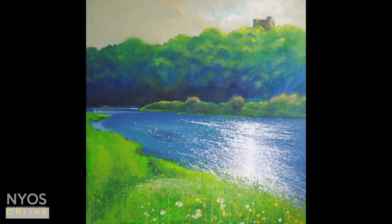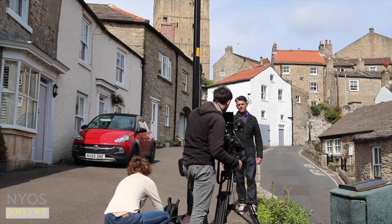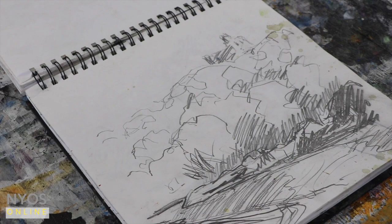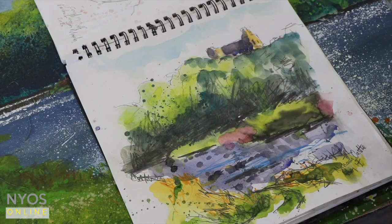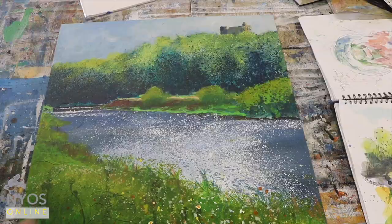The Norham Castle picture, for instance, was made for a German film about Turner in the north of England. So we went up to Norham with the film crew and made several drawings, a couple of watercolours. Then I made this much larger mixed media on board in the landscape, which I enjoyed enormously. It was a very windy day. All kinds of things got stuck to the surface, and they still are, bits of grass and flies.